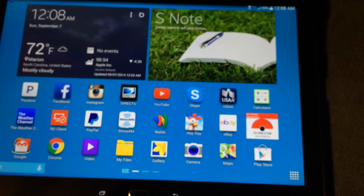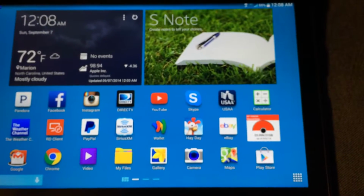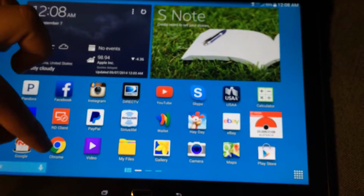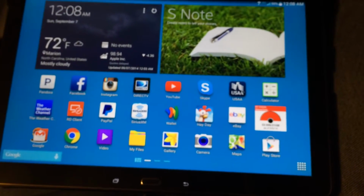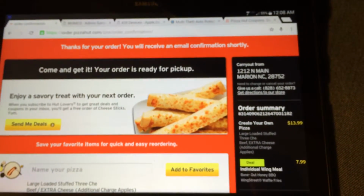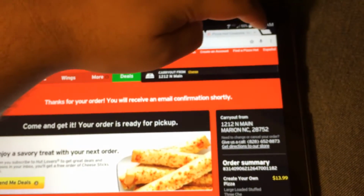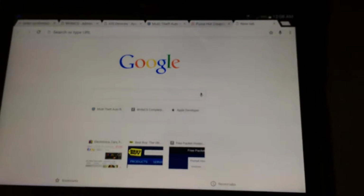What really kind of threw me off is 3 web browsers. Is that needed? It has a web browser built in, which I haven't even used. It has Chrome, which was already installed when I got it. And then it has Firefox. I don't even know what to use. And then, more complicating, what pisses me off is that when I go to a website to log in somewhere, like Pizza Hut, where I ordered pizza, it doesn't remember my login credentials because I remembered it in another browser, not this particular browser.